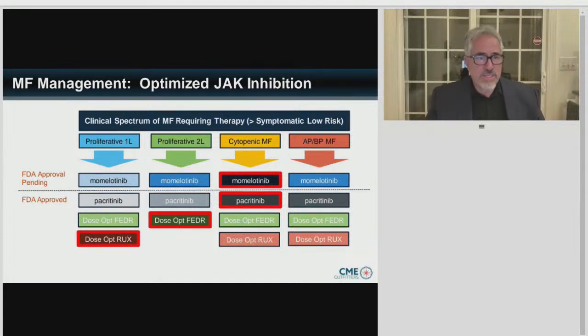So my takeaway, as you think about MF management, is it's really about optimizing JAK inhibition. Proliferative frontline, ruxolitinib is still our anchor, with fedratinib as a reasonable alternative. Momelotinib and pacritinib, probably not frontline in that group. Proliferative second line, again, fedratinib, I think that's a natural fit. It's underutilized in that setting, and I think it should be utilized more.